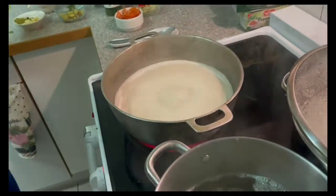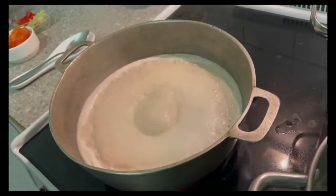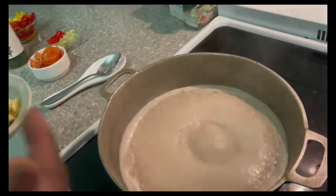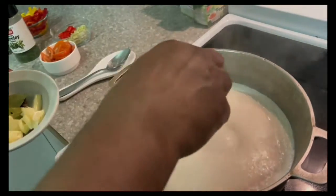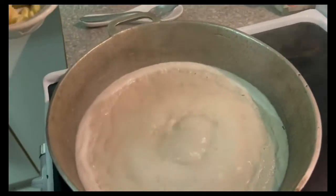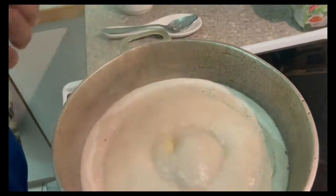So now my coconut milk is boiling. Here's my thing: when I do my rundown, I used to see the elders back in the time when I used to watch them. They used to have a little piece of garlic in their rundown. Meanwhile the coconut is boiling down. I'm going to put in a couple of berries, a pimento seed, and let it boil.